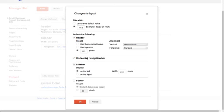So if you believe that your customers or your target audience, as they're viewing the website, would want to go back 3 levels up, if you have 3 pages deep, it would allow you to go ahead and use that horizontal navigation bar. You can have a sidebar or not a sidebar. You can add a footer or not a footer. Say, for instance, you wanted to put copyright information there at the bottom of your page. You can go ahead and create a footer and add those as well.